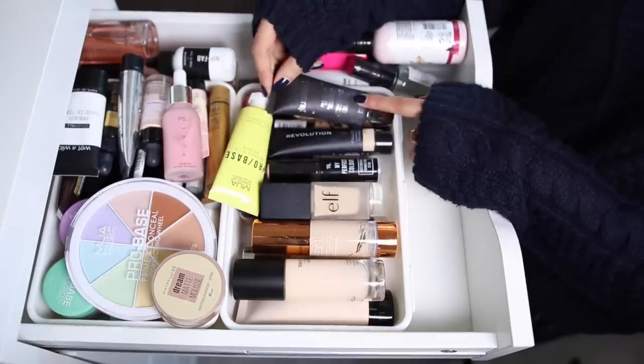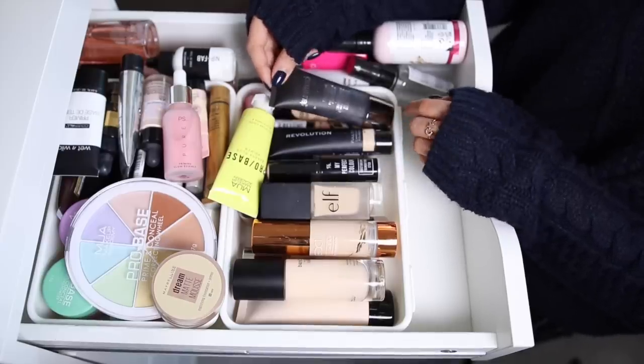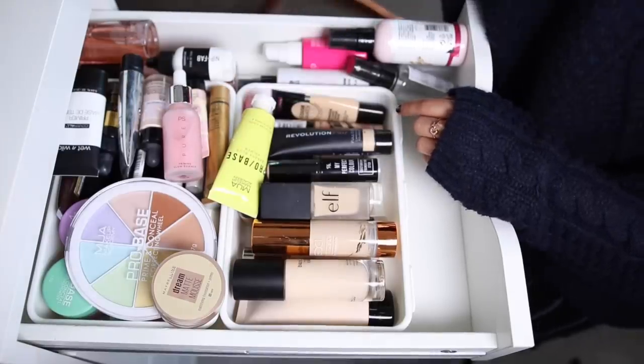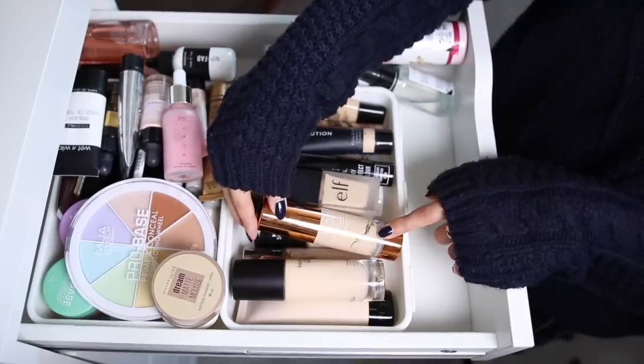Oh my goodness, remember when I used to use this all the time? The Laura Mercier Silk Cream Foundation. I've gotta keep it, because it cost me like 40 quid. There's no way I'm putting that in the bin, jeez. The EX1 Invisiwear Foundation. I used to love that one, didn't I?